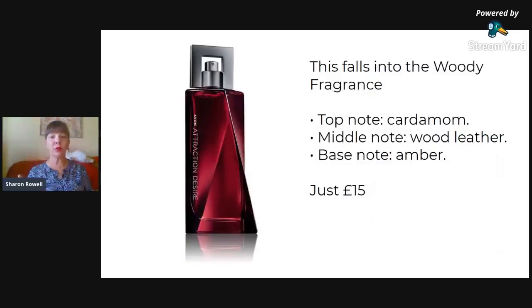So then we go with a couple of the fragrances that you can get for Dad for Father's Day. We've got the Attraction Desire, which is only one of the attractions that we do. It has top notes of cardamom, middle notes of wood leather, and base notes of amber. Now that's only £15. It falls into the woody fragrances because of the wood leather, the cardamom, and the amber, but it kind of falls slightly into the oriental because of the amber.